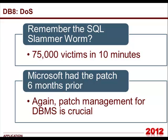Just drives home the point that patch management for DBMS is critical. And I don't think our situation today is far better than it was when the Slammer worm hit. What's better is that we don't have as many vulnerabilities that were so easy to exploit as Slammer worm turned out to be. But we do have just as many unpatched databases out there just waiting for somebody to put the time and effort into creating the next big database worm.